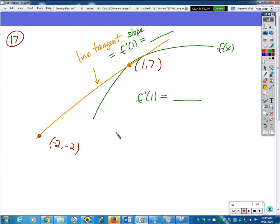Okay, but the way I looked at it, I understood when you said rise over run from those 2 points. So as long as it makes sense to you.